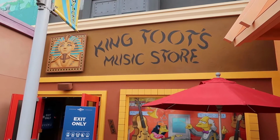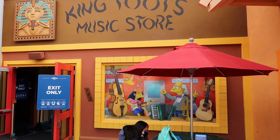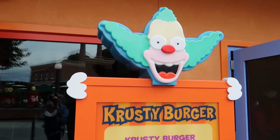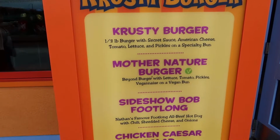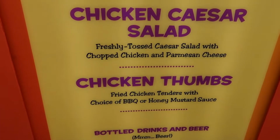A very classic throwback. King Toots Music Store, where Lisa got her saxophone. I love it. It's the Krusty sign that they would order at the drive-thru, and look at these selections. Krusty Burger, Sideshow Bob Footlong, Chicken Thumbs.